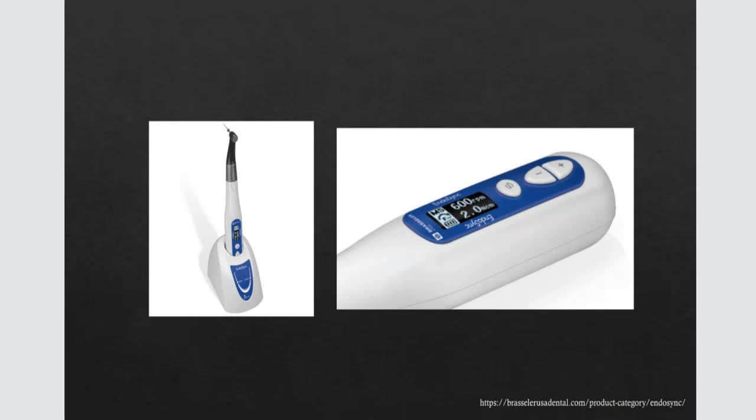I was really excited to switch to the Brasseler EndoSync handpiece. This was the first handpiece, I think it was late 2016 in the U.S. market, and it came out and it had OTR technology. So the OTR stands for Optimum Torque Reverse. We'll talk a little bit more about that later. I was really excited because of the way that the OTR functioned.